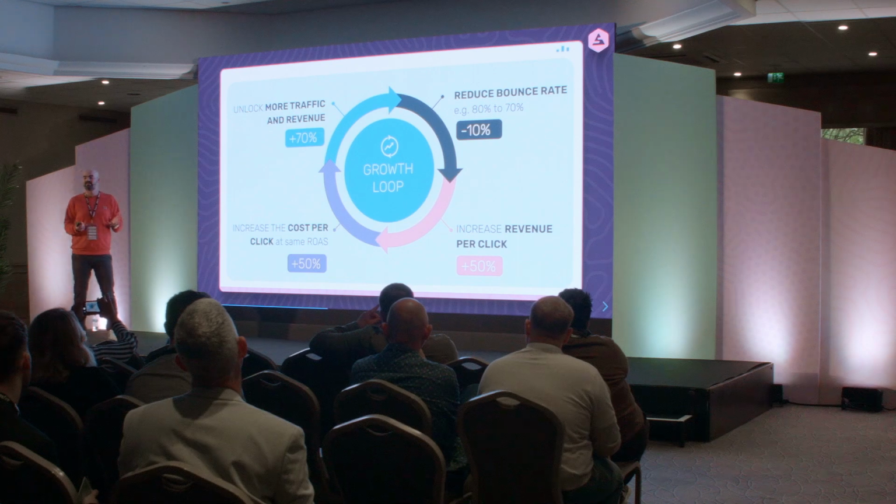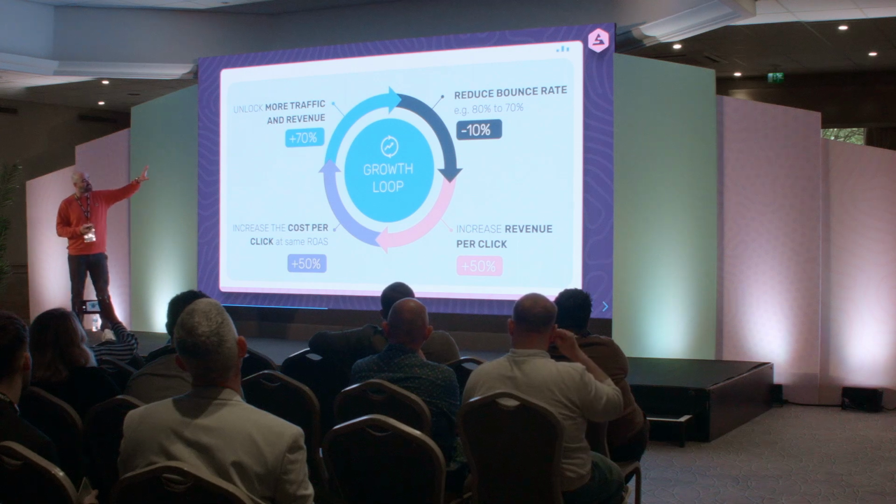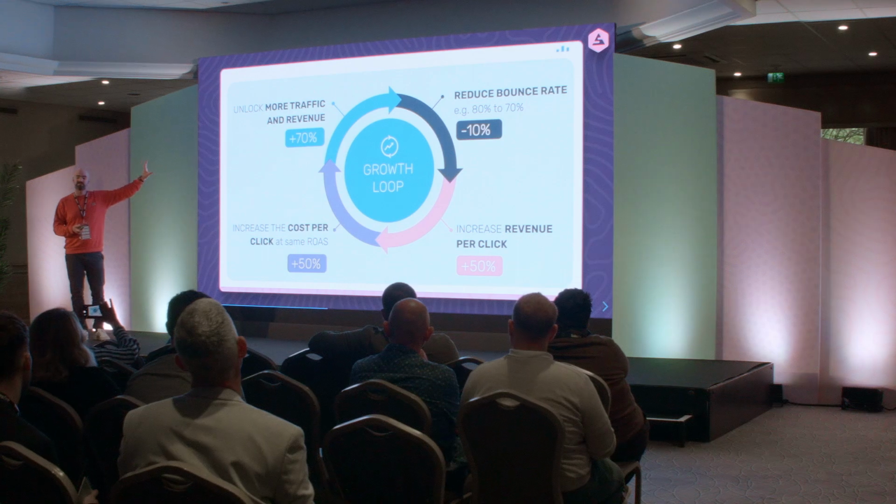So only a 10% reduction in bounce rate doesn't sound huge, certainly achievable from a lot of the ways we've already started to hear about today. So by lowering this, we're able to increase the revenue per click. What we saw before was we'd increase the revenue by 50%, from 2,000 to 3,000, now moving down the funnel. So we're able to increase the revenue, getting 75,000 rather than the 50,000 we had before.